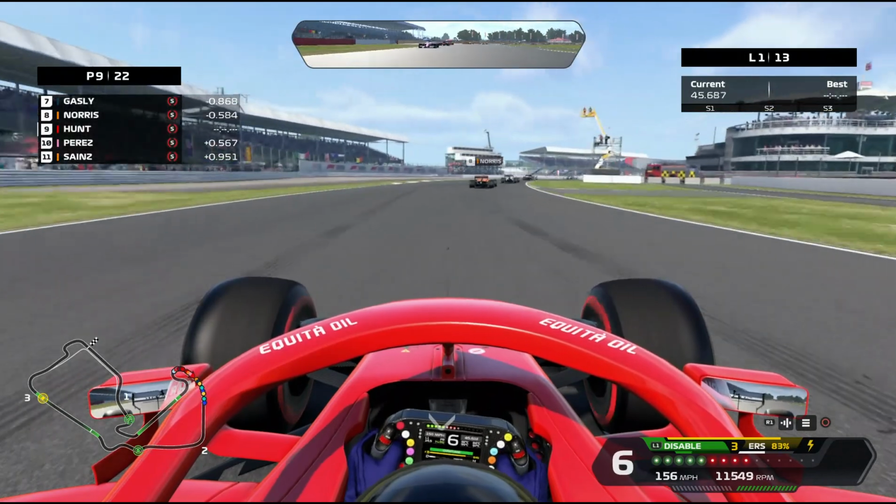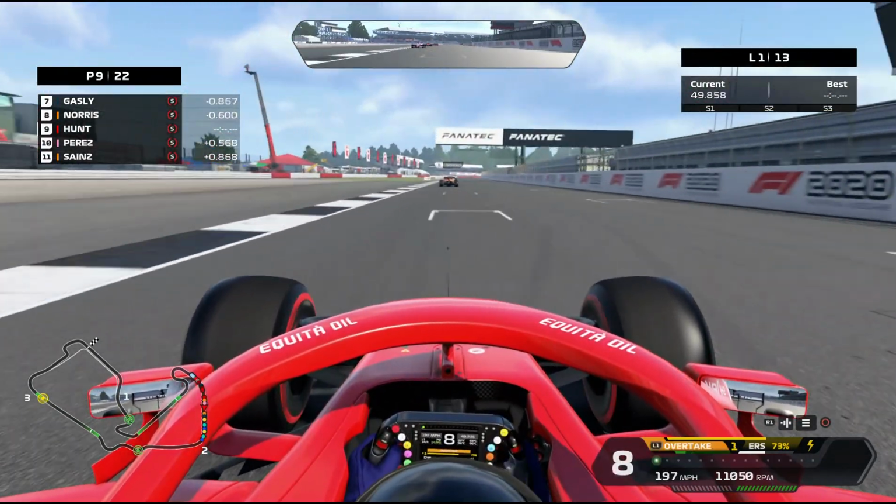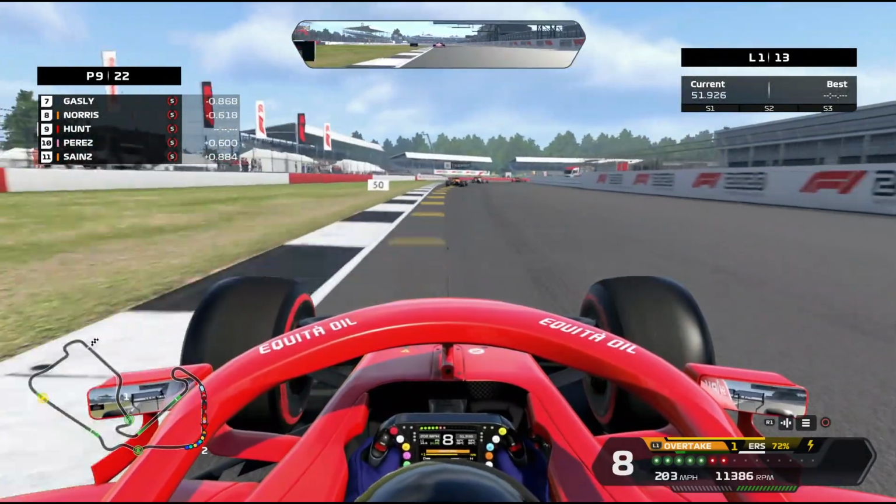Yes, I preferred the old circuit, but there you go. This is the circuit we now have. The old one was so much better though. So much better than this.